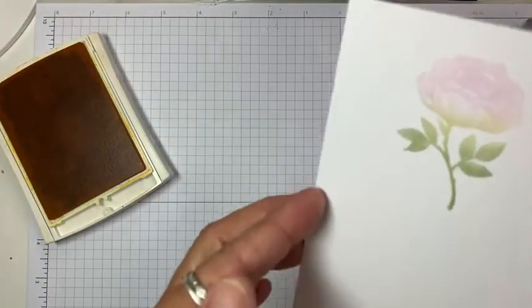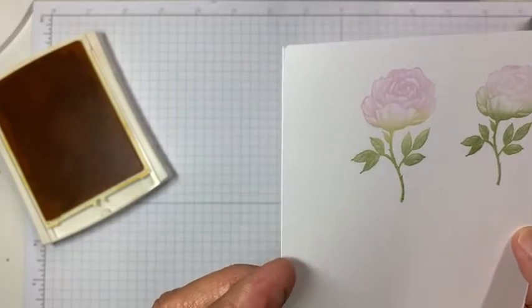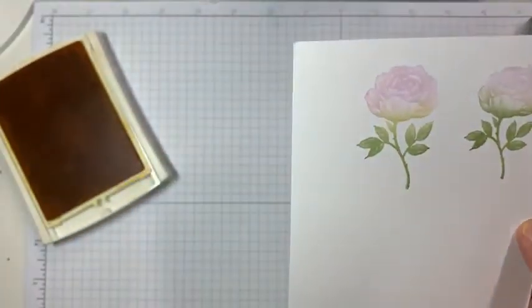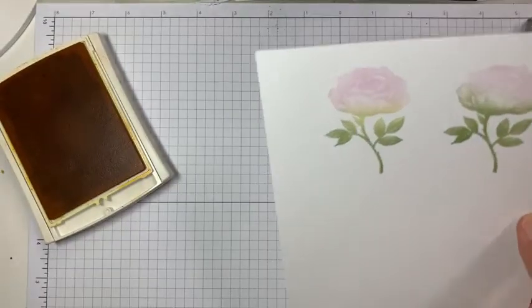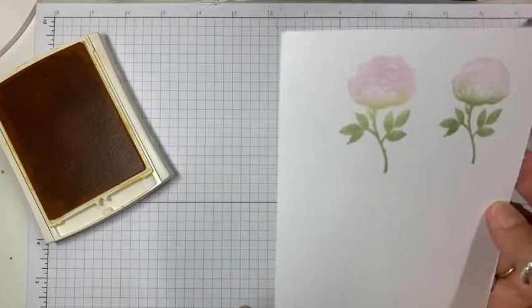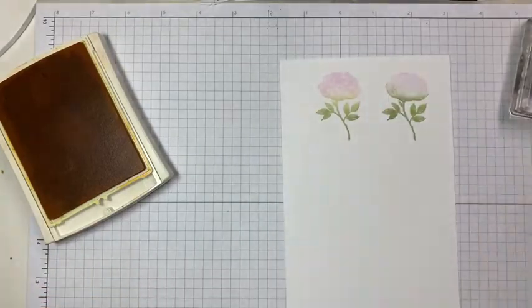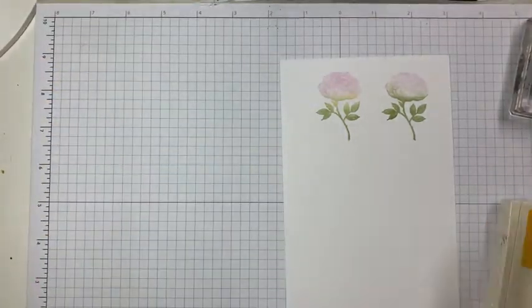Oh my goodness, look at that. There you go. Can you see that? So just the freesia, the yellow, and the green. So you can just rainbow this out however you like and coordinate or blend these colors into each other and make beautiful, beautiful images. So that is the blending brushes. Okay, let me close all of this up.